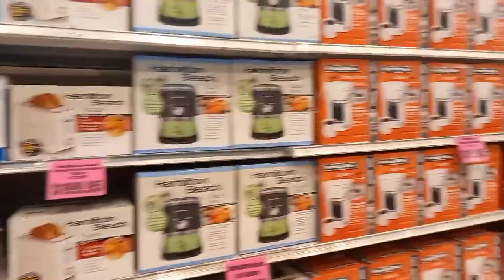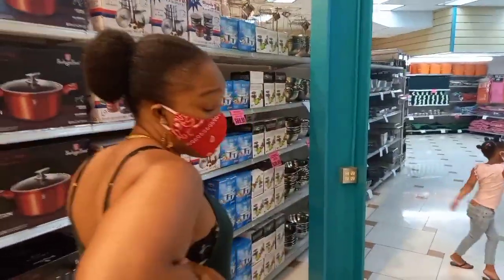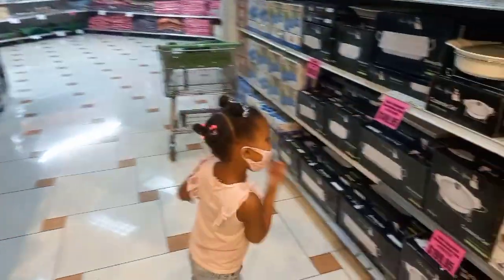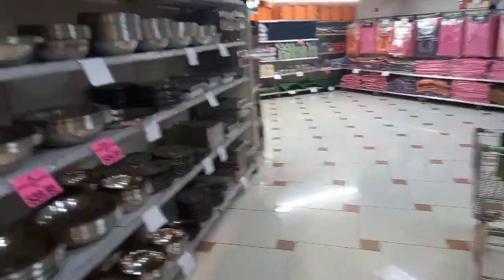Don't know why it's on the Spanish side, right? She's supposed to be able to read the two sides. I ain't supposed to do nothing. Spanish is not my second language. Or alright.